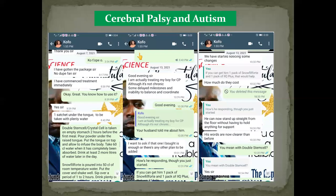The woman got Double Stem Cell. She has so much faith in our products. I taught the husband in the university, and he got in touch with me and said that the child had a problem. So the woman spoke with faith a few days later and said, I'm going to register. So she got the product on August 7th. And this is just Double Stem Cell alone. August 7th, we brought in the package.